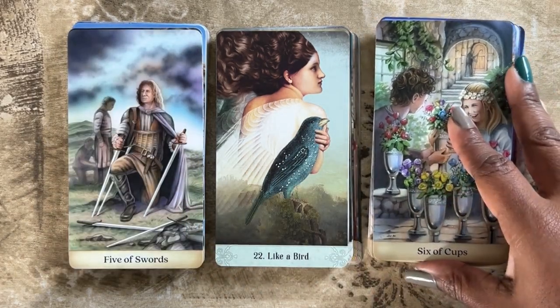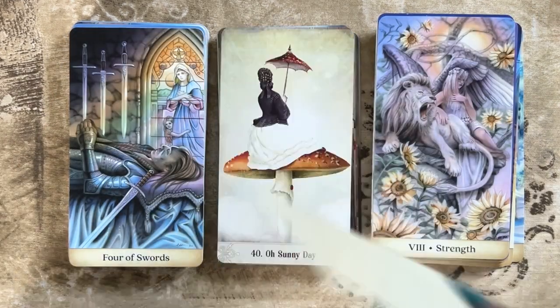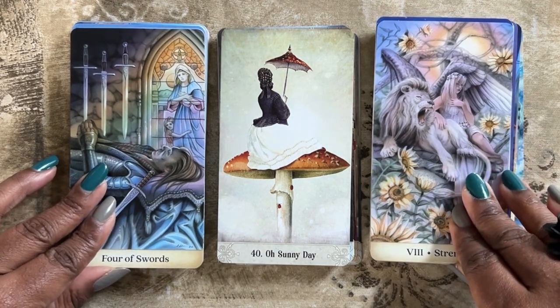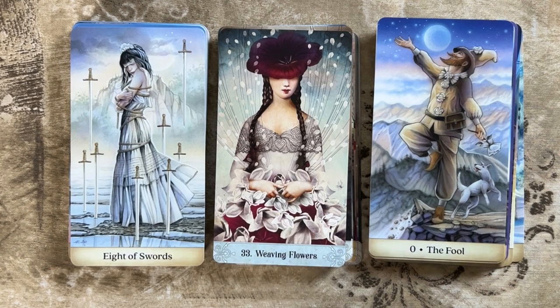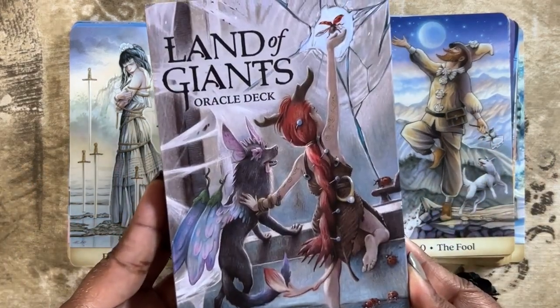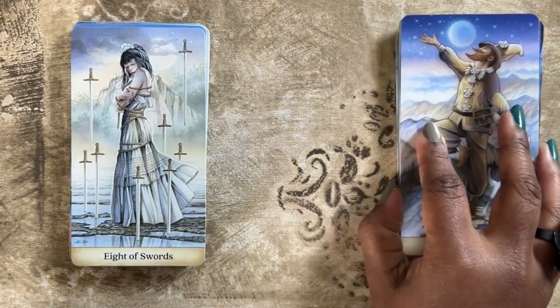This is definitely another option in my collection that I think could go well with it. Oh, Sunny Day with the Four of Swords and Strength. One more. Eight of Swords, Weaving Flowers, and the Fool. Very nice. Okay, let's try Land of Giants Oracle deck. This is a new deck by Stephen Hutton. He has one of my favorites from last year's haul. He did the Raven's Wand Oracle, and this one is his newest one that just released not too long ago.